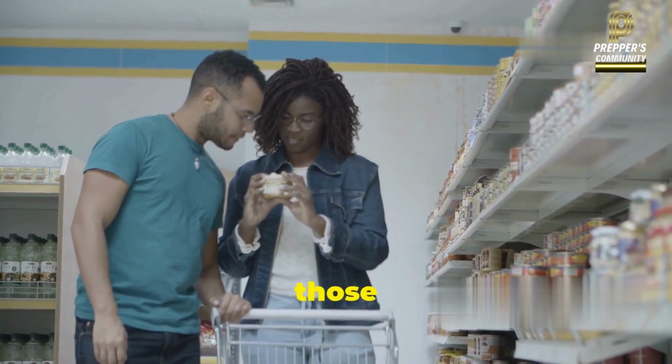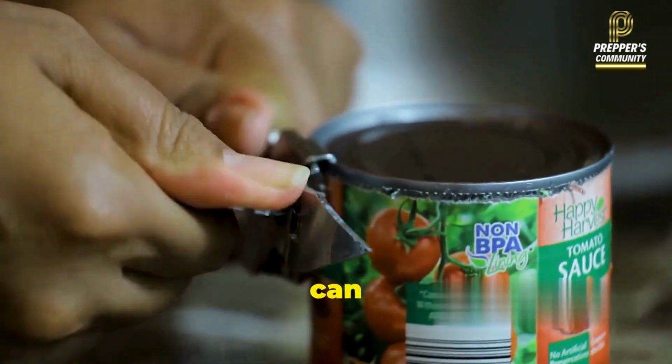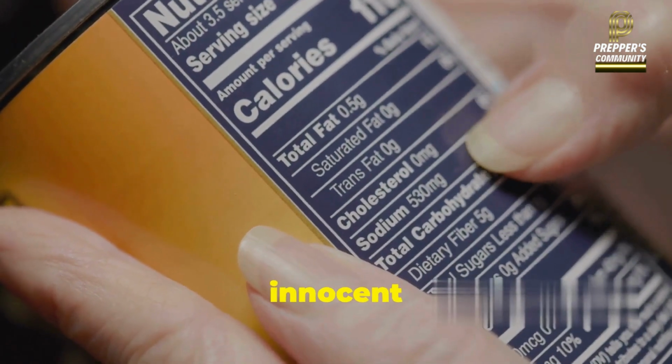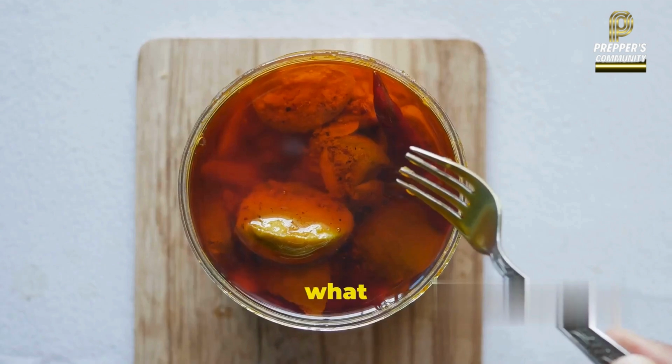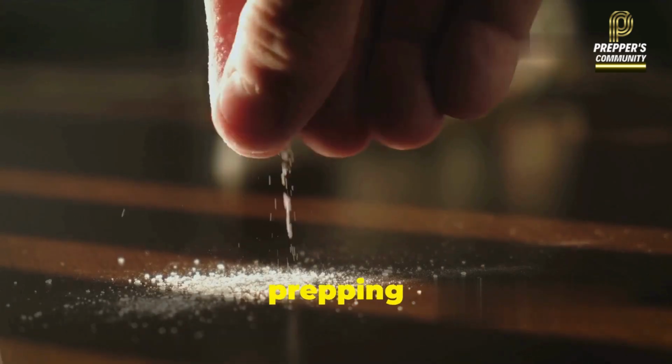Next up, we're tackling those convenient pre-seasoned veggies. I get it, sometimes you just want to pop open a can and have a side dish ready to go. But hold on a second, my friend. These seemingly innocent veggies are often swimming in a sea of sodium and preservatives. Remember what we talked about with the soups? Same deal here. Too much salt is a no-go in a prepping scenario.